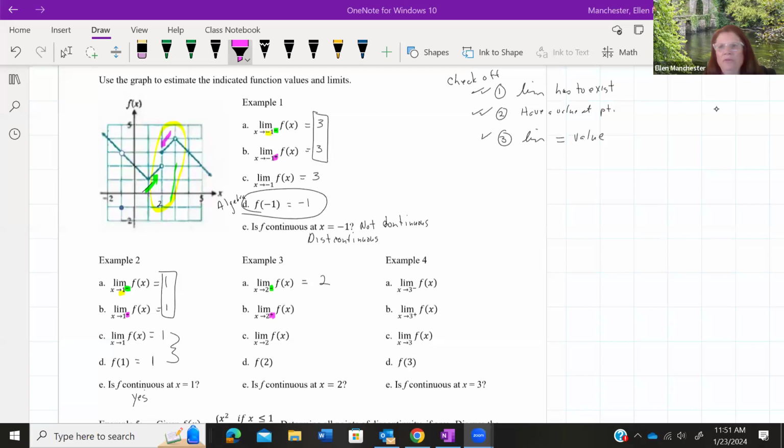Okay. We got 2 people saying 3. Everyone agree with that? So this is our 1, 2, 3. Okay. So do you see how example 1 and example 2, the right and the left, were the same values? Well, when I look at that, that automatically tells me that my limit exists.